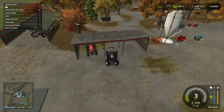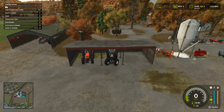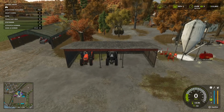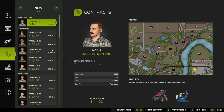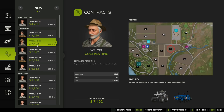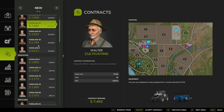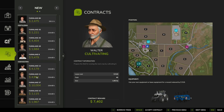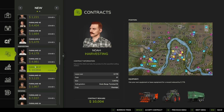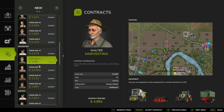Alright, well, I don't think the rain is our friend here today. So let's quickly check and make sure we're not missing out on anything too good. Bale wrapping, round bales, yeah, $4,400. We could do that one ourselves. Here's a decent-sized cultivating one. We could have a hired worker do that. Deadwood fertilizing, nothing big. Same stupid harvesting contracts for months. Literally months.